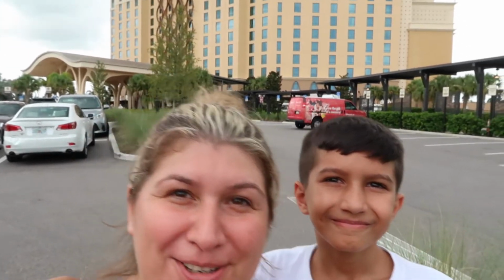So we are now at our new hotel. We're checking into the Gran Destino Tower. This is our first time here, so we're so excited.